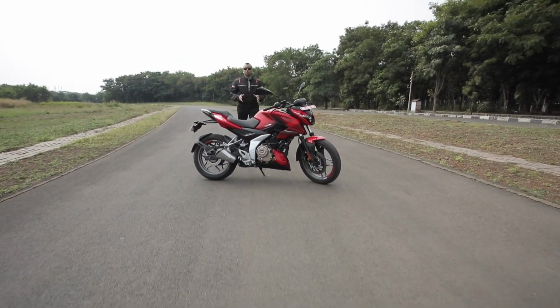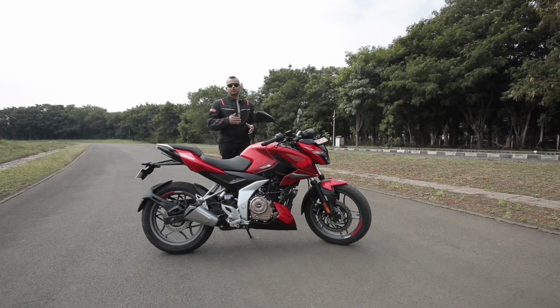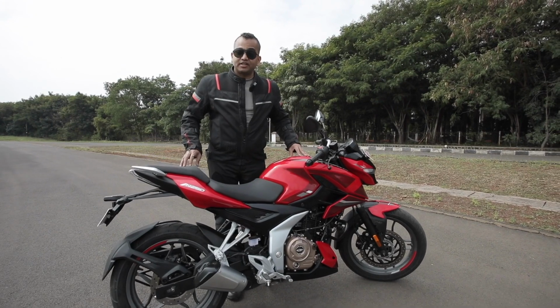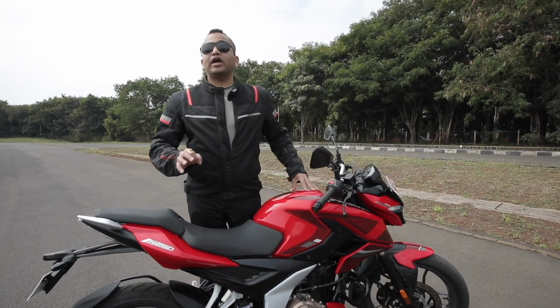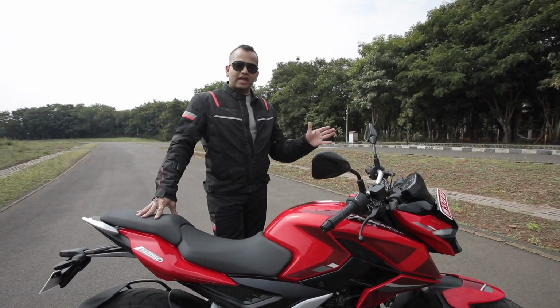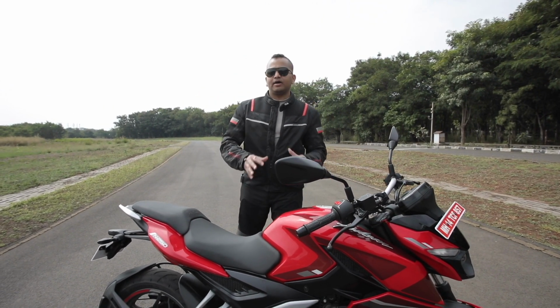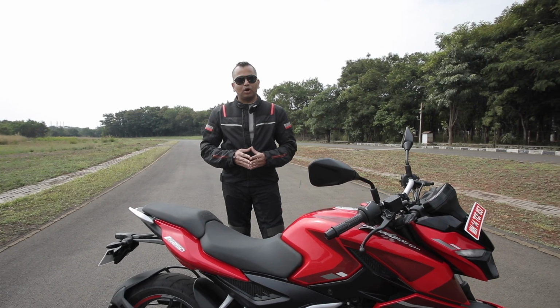So guys, what is your opinion about this all new Bajaj Pulsar N250? Do you like it? Do you dislike it? Do you think this bike makes sense? Do you think it will keep you entertained for your city commutes and also on your weekend rides? If you have any other queries about this bike, ask me. I will try my best to help you out.